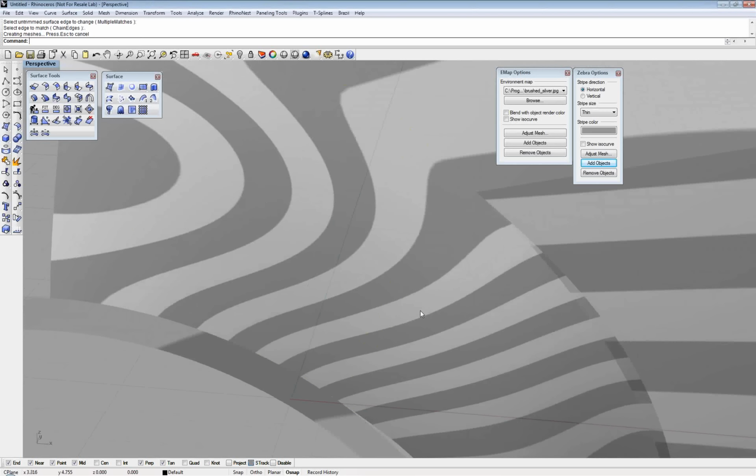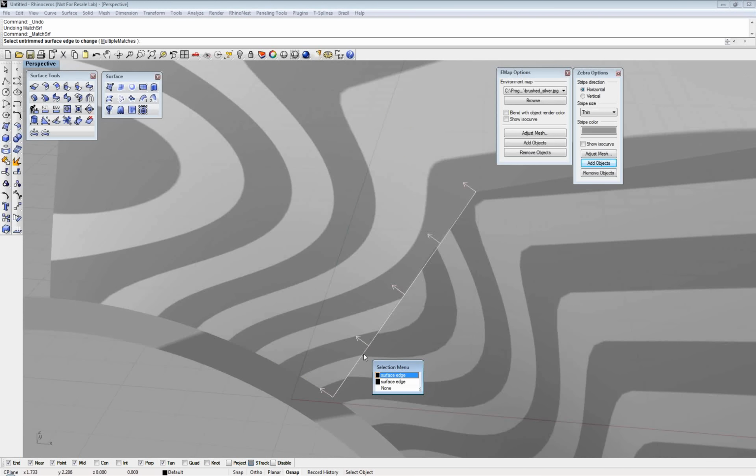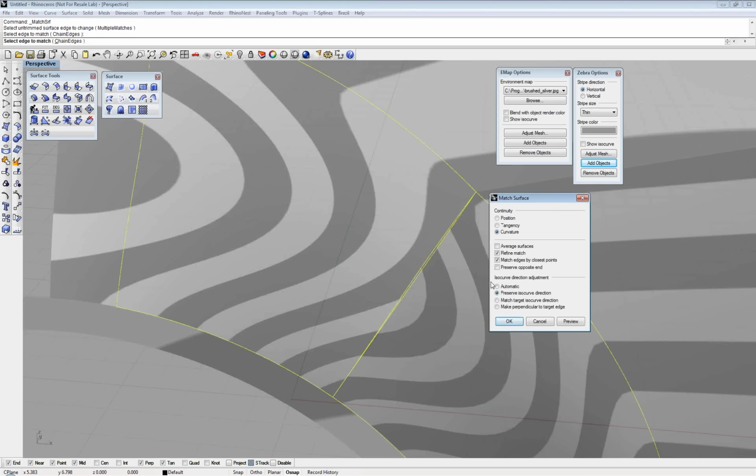Oops. But I want to make sure that I move that edge. So if you get a selection menu, it'll show you the arrows for which surface you're about to change. So I did the wrong one first. So this is the one I want to change, and that's the one I want to match.